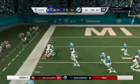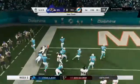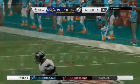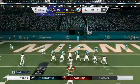He'll get the first down and more inside the 20. And he'll finally be taken down at the 2-yard line. Heck of a start, a 30-yard pickup on their first play from scrimmage.